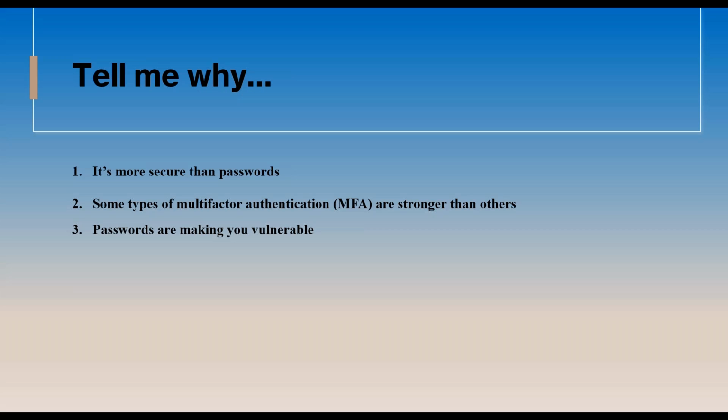There is such a thing as bad password hygiene, in which case, poor password policies. How often are you changing your password? Where do you save them? Those are all things to think about. Some types of multi-factor authentication are stronger than others. Make sure your credentials for high-risk accounts are resistant to phishing and channel jacking.